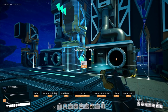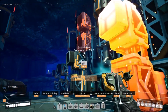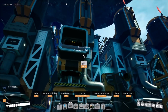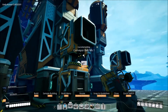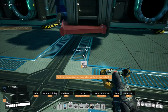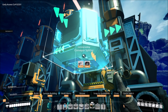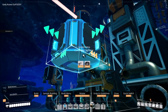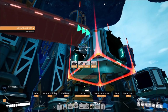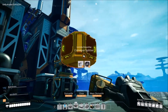So we're going to want Mark 1's piping out here, no problem. Right? And then we're going to want Mark 1's here. Using my little belt trick. I would just love it if I could just attach a splitter directly to those, and then I would be super happy. That's all I'm saying. Right? And then we'll do Mark 3 belts in between them. Splitter is not what I want, by the way. Mergers is what I want.